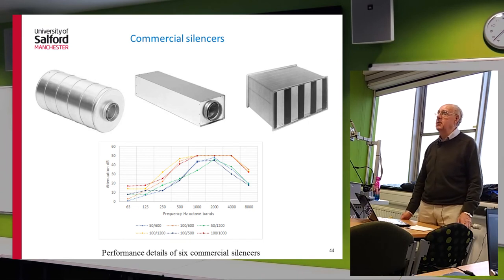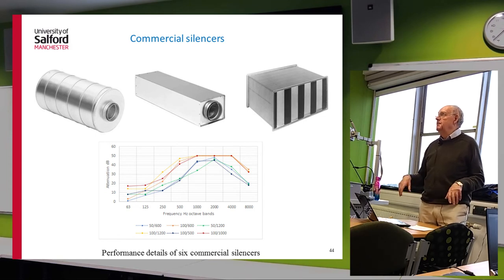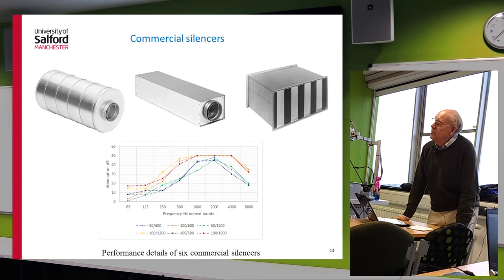Commercial silencers, the last part in the link. We've looked at the reservoir, we've looked at the blower, we've looked at the control valve. So there's this bit of duct between the blower and the reservoir. There's a possibility of fitting some form of attenuating device in there. These are popular commercial devices. And at the bottom there, you can see the frequency spectrum of the attenuation of these devices. There's no data where I want to be at 10 Hz. Most of it only goes down to 60 Hz, 63 Hz or 50 Hz at best.